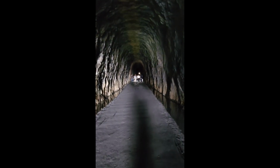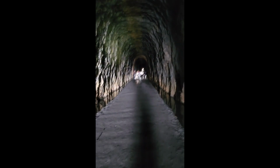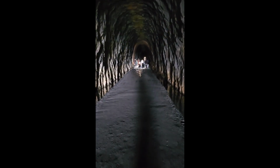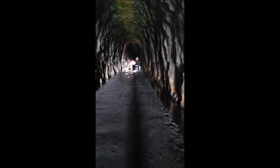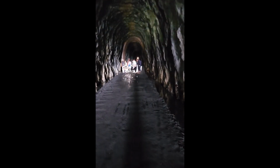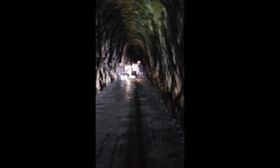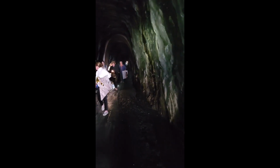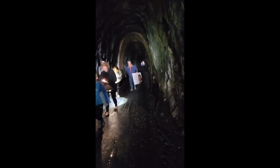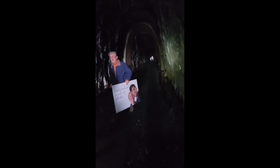So here we are walking into the tunnel. The tunnel is like a cave, pretty much. So it's going to be about 54 degrees, and you've got this breeze blowing through right now, so it's even colder than that, or it feels colder than your standard 54. So if you come here, what I would suggest is bring a coat or something if you don't like cold weather. And plus you're going to get rained on.